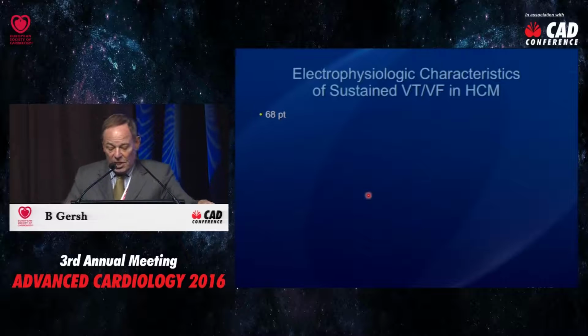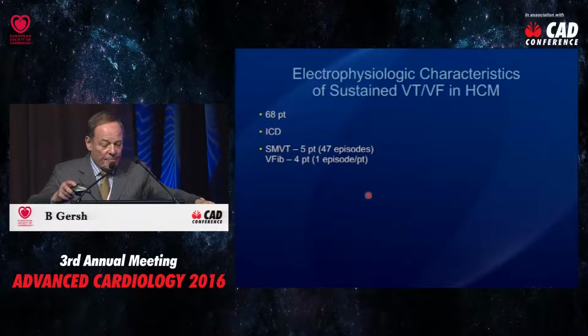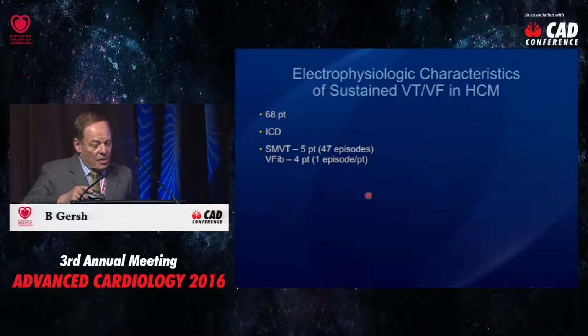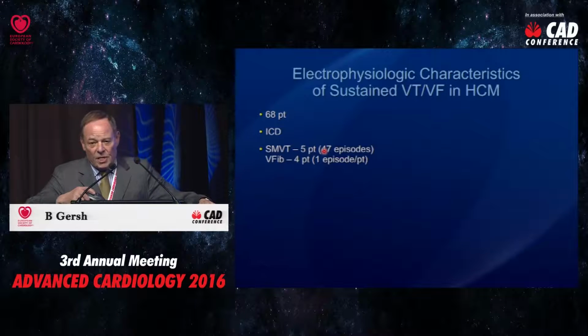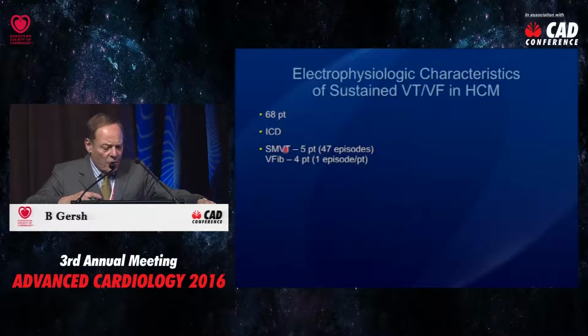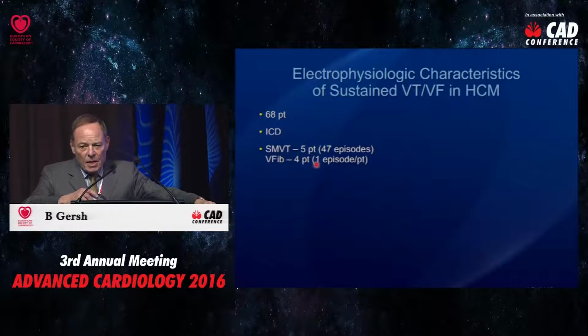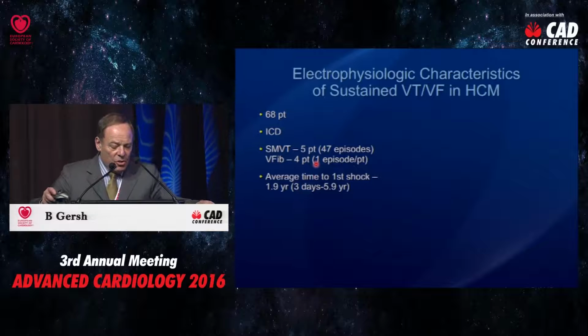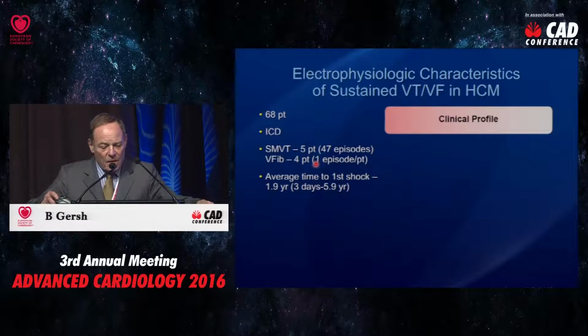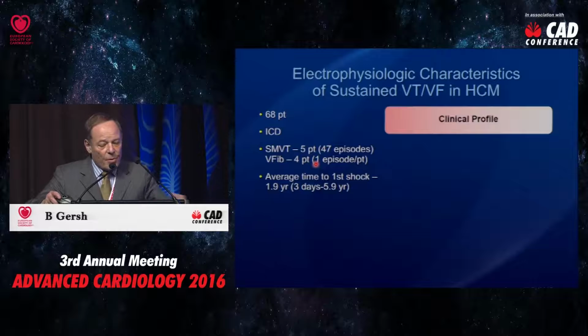Now, in this study of 68 patients that we did with an ICD, there were 9 episodes of sustained arrhythmia. 5 patients had sustained monomorphic VT. 4 patients had ventricular fibrillation. And what is interesting is the number of episodes. So the VFib patients had 1 episode per patient, but the monomorphic VT patients had multiple episodes. The average time to first shock, 2 years, ranging from 3 days to 6 years. And all of these ICDs were placed for primary prevention.